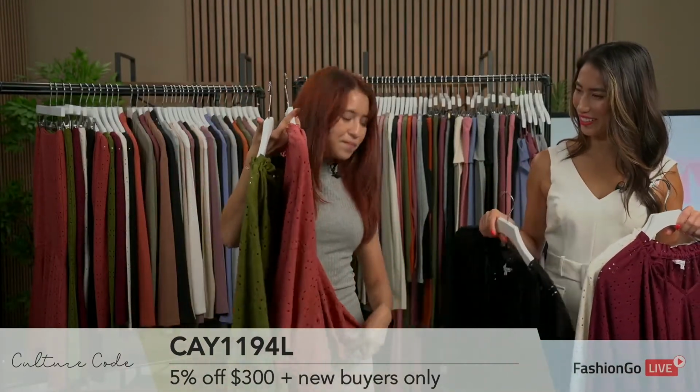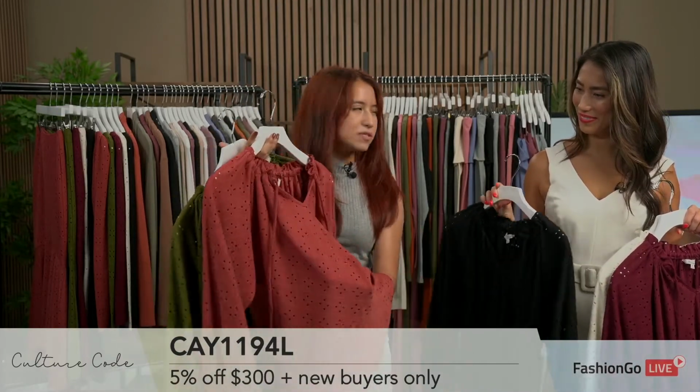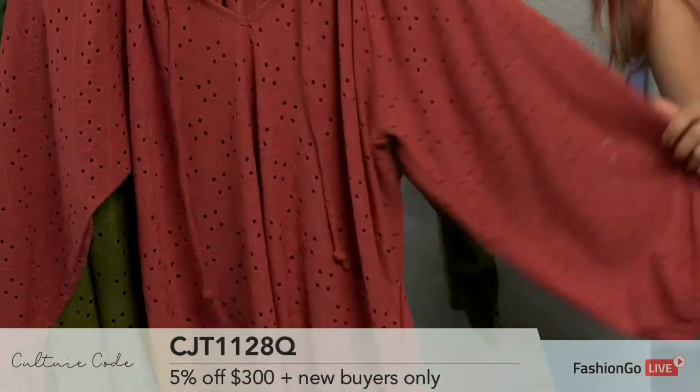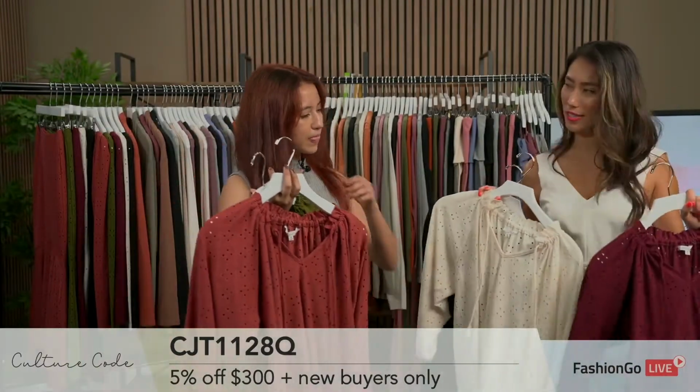In terms of the fabric, this one would have somewhat of a peekaboo effect, but if you wear maybe a nude bra or something like that under, you should have no problem. It'll look great. And also if you are ever concerned, you can always wear a tank top underneath or anything like that. Of course.